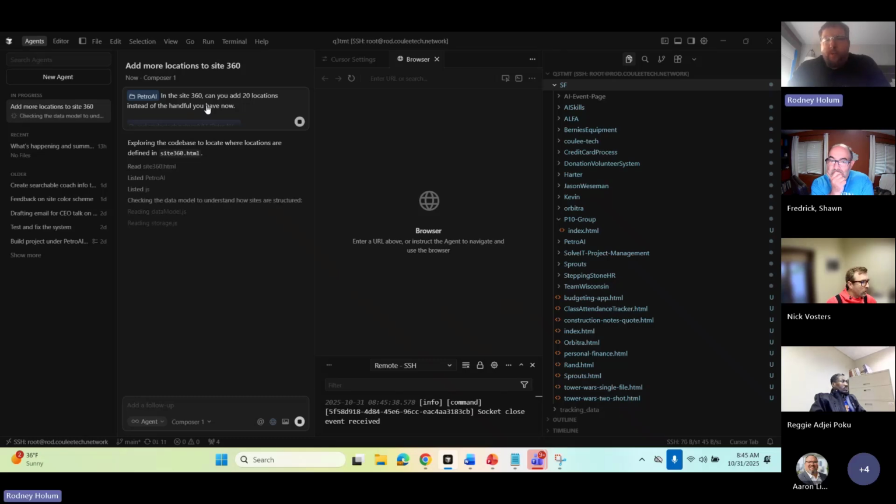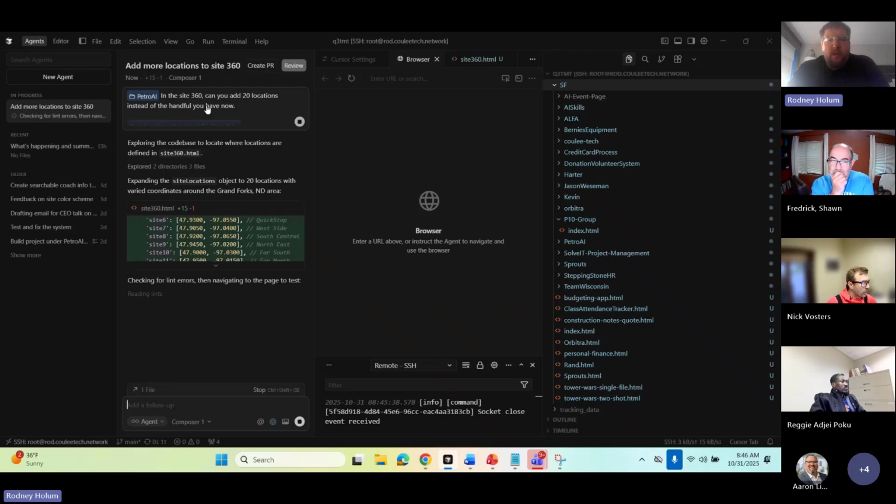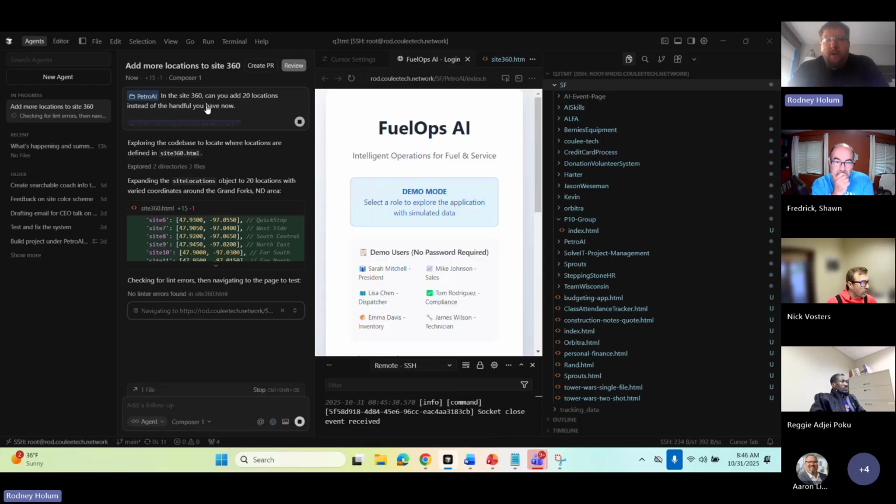It's doing something very similar to what you just saw in the ChatGPT projects one, where it has a file that it found and is adding those files in. It added a bunch of site locations and information, and it goes pretty quickly here. Then it'll navigate to it.